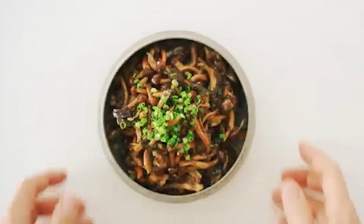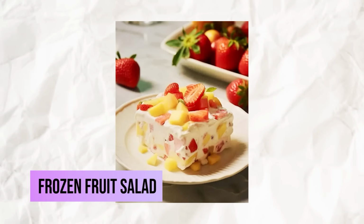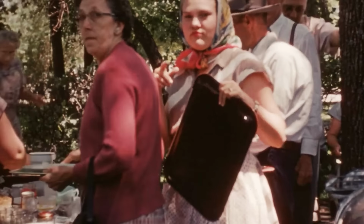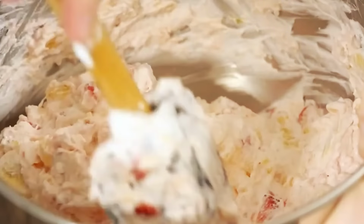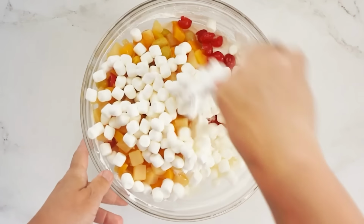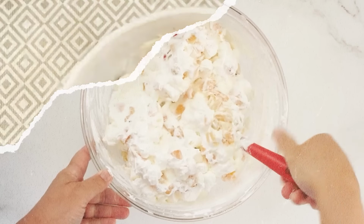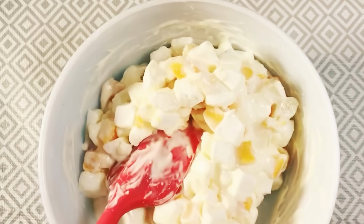Frozen fruit salad was the jewel of holiday buffets, its pastel sweetness providing cool contrast to hot, savory dishes crowding Christmas tables. Cream cheese was whipped with mayonnaise until smooth, then folded together with whipped cream, canned fruit cocktail, maraschino cherries, and miniature marshmallows. Some versions added crushed pineapple or mandarin oranges for extra fruit presence.